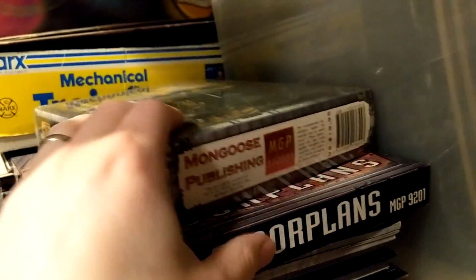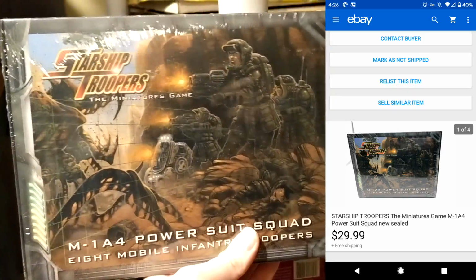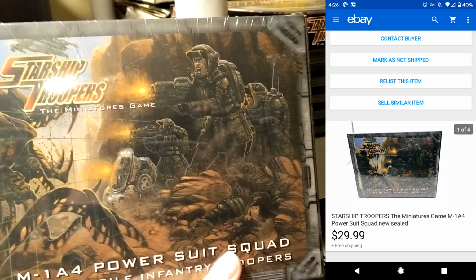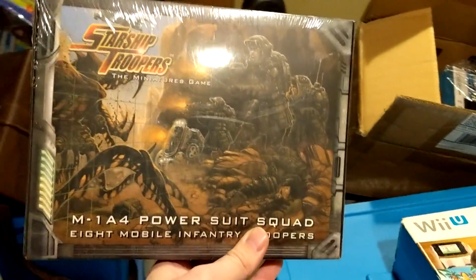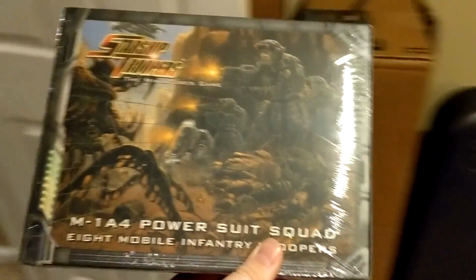Sold this little Starship Troopers thing for 30 bucks. Got it at a garage sale in a whole collection. The collection was like 45 or 50 bucks, and I've already tripled my money so far on what sold from the collection, so this is just complete gravy. Nice little sale.